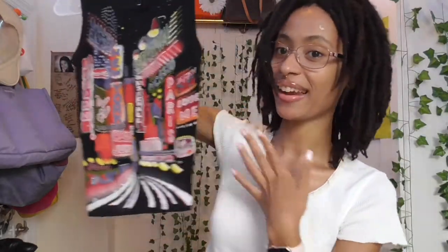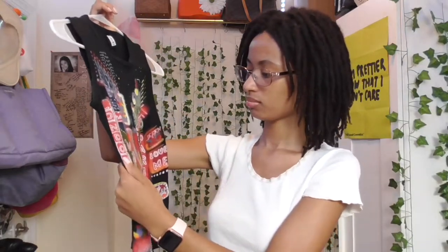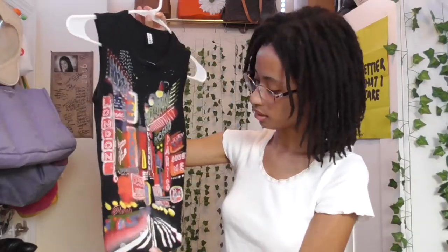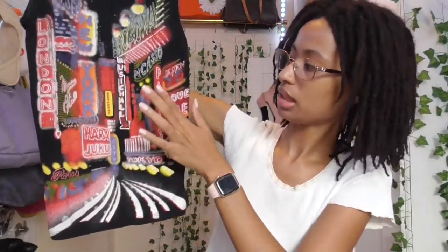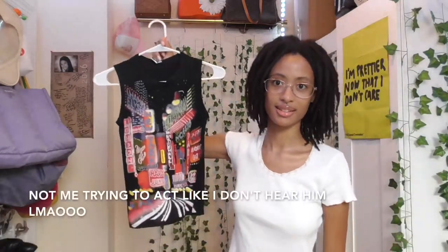Okay, another one that I love. This one, I believe this is a dupe or knockoff for another shirt, but I saw it on Depop during quarantine. I bought a lot of stuff during that time, but this is one of the items I saw and it just stood out to me because it has a lot of major cities in here and it's just so cute. I don't know the original design, but it essentially is the same shirt.